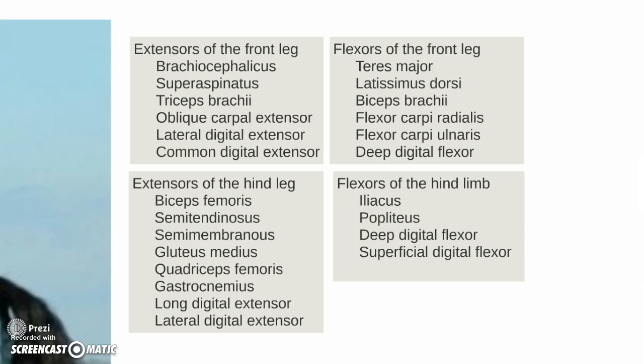Let's see, some that you would need to know for the front leg, the triceps, the obliques, and the hind legs, obviously the biceps femoris, the gluteus medius, gastrocnemius. In the flexors of the front leg, the latissimus dorsi, biceps brachii, and then flexors of the hind limb, the deep digital flexor.